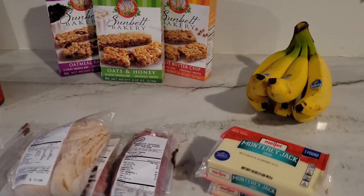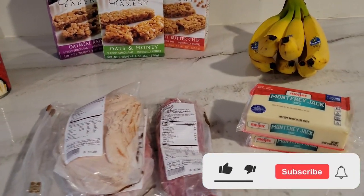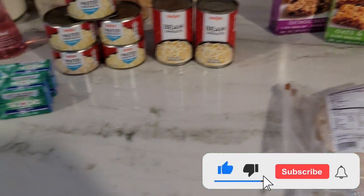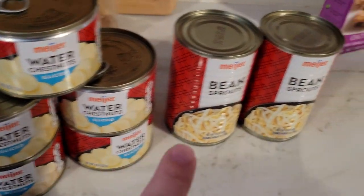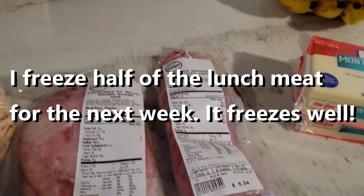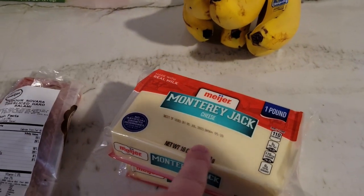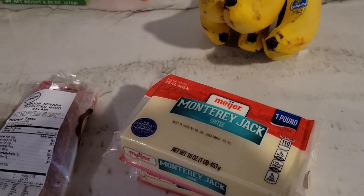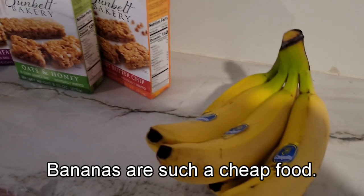This is my Meijer small haul. This is just the stuff that I can't get at Aldi or Costco. So I like to keep stock of water chestnuts. We do a lot of stir fries, and do not like Aldi or Costco lunch meat, so I get it from Meijer. I'm making the white chicken enchiladas, so I need the Monterey Jack. Bananas are such a cheap food.